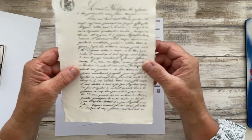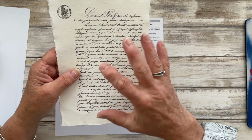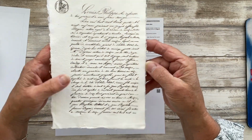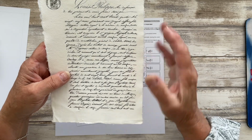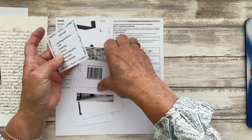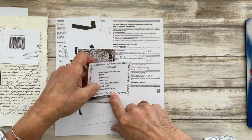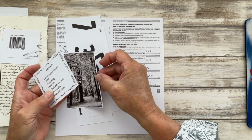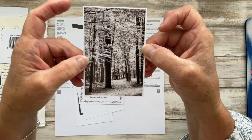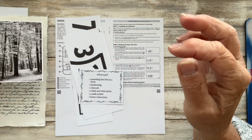Handwriting, I've got this lovely piece of handmade paper and I went to the photocopier and photocopied a document onto it, and do you know, I love how that looks, so I'm going to be using that on my piece as well. A barcode, I've photocopied the barcode off the back of a book. Black and white photo, I've got a photograph of a forest. It's very glossy, but I think that'll be all right, and I'm going to use that.